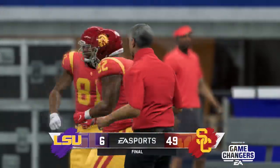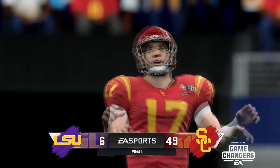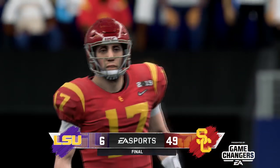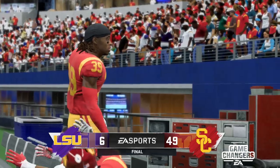So on the strength of 5 touchdown passes in the first ever college start for their senior quarterback, the USC Trojans are moving on to play for a national title on Monday, January the 7th.